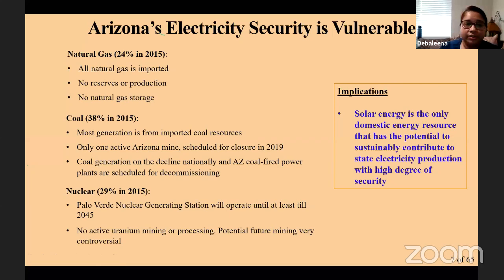There's just one active Arizona mine, which is scheduled to be closed in 2019, and coal generation is in decline in Arizona. Coming to nuclear, Palo Verde Nuclear Generating Station is one of the largest nuclear power plants here in the United States. It's going to operate until at least 2045, which means there's no long-term plan for it to remain open.